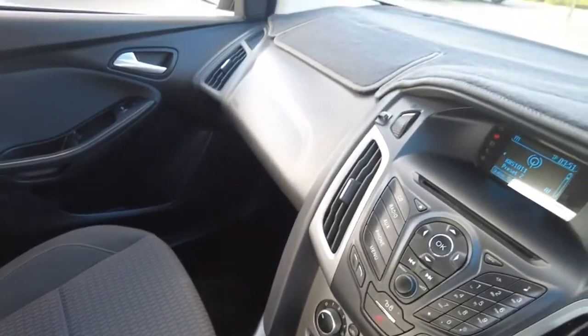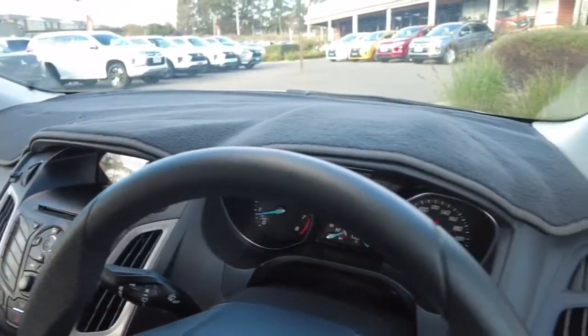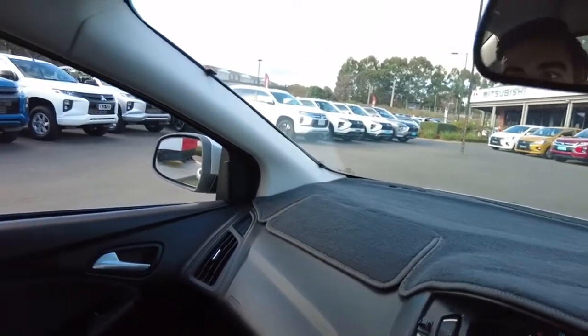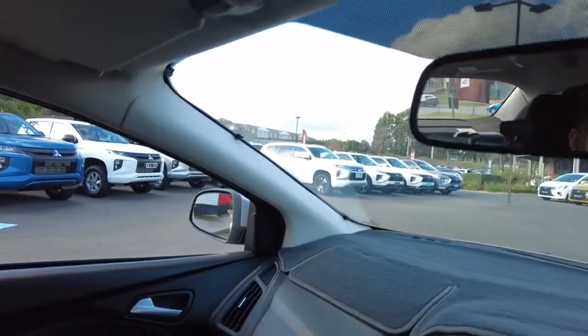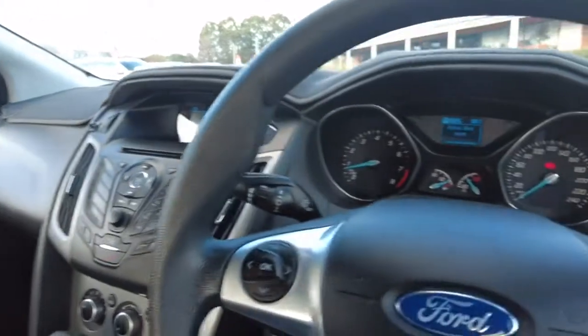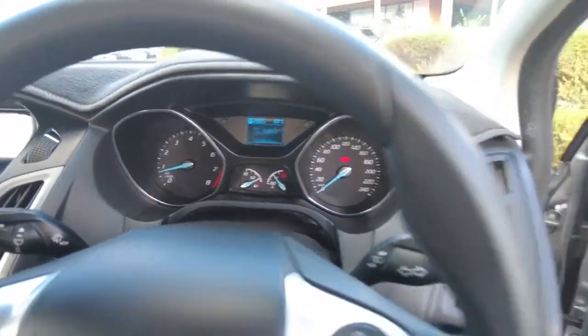Again, the dash mat itself is in good order. Now, the previous owner may have actually had a dash cam in this vehicle as well. As you can see, there are some clips on the left-hand side, which is some cable routing, which gives you that option. They probably used a dash cam. There we are. So all of our displays are in blue and black settings, which is very handy.